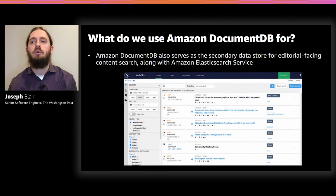We also support an editorial-facing content search, which is basically an internal view into all of your content stored in Arc, which includes both published and draft content. I've called this out on a separate slide because here DocumentDB serves in more of a secondary role in conjunction with Amazon's Elasticsearch service.